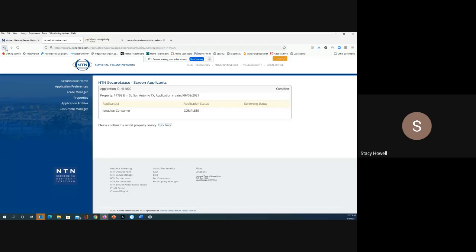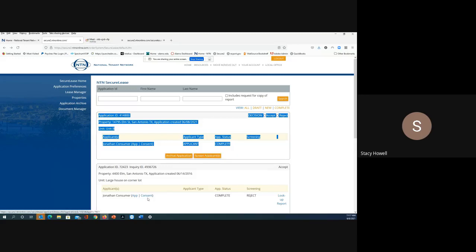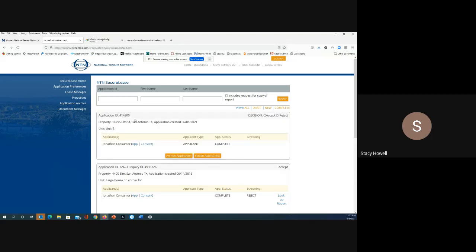If you are doing a full service, you want NTN to do everything for you, you don't want to hassle with it, do not click on Screen Applicants. What you're going to do is simply notify my office. Copy this field, highlight it, copy it, paste it in an email, and send it to me. I'll give you all my contact information in just a minute. Just put inside the header of the email that you want us to do a full service. And then you go about your business.